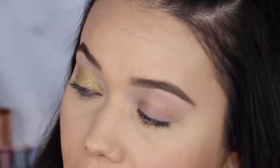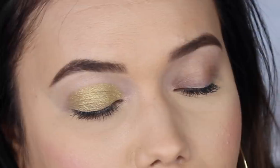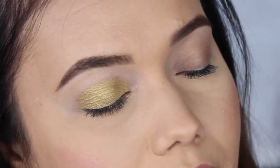You know what? I was hoping that would have a little more impact than it does now that I see it on the eyeball. For this shade, I would probably want to use this on a black base to really oomph it up a bit.